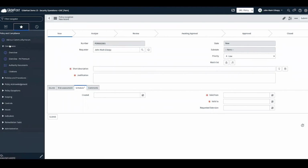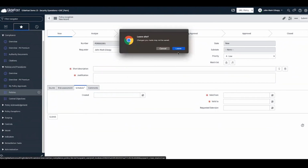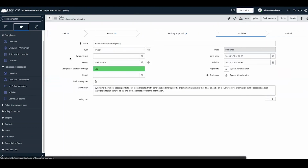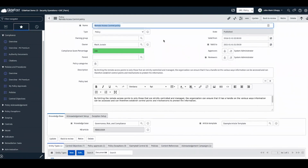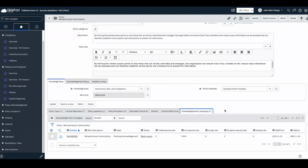That's compliance. And then there's policy management. And policy management, of course, as we talked about, is the idea of a policy in the system. And as we mentioned here, policies are the internal side of the house. We have a policy about how we do things, and that policy has been reviewed, and it has an approval, and it's published. And in this case, I have an acknowledgement campaign that I'm pushing out to my end users, and nobody's answered yet. I understand that. It takes time. I just did it 2 days ago.